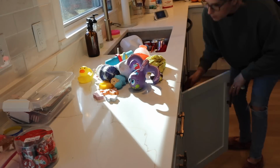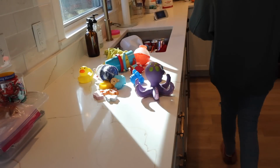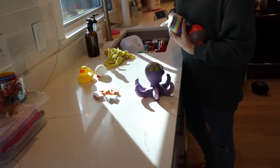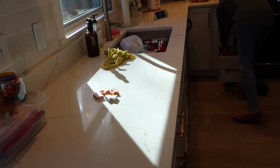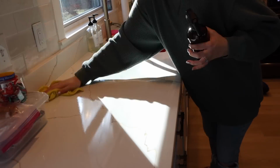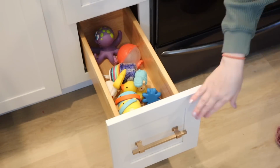Sutton takes his baths in our kitchen sink, and I didn't have anywhere to store his bath toys, and then I remembered that there was an empty drawer in our kitchen, so I'm using that for his bath toys as long as he continues to take his baths in the sink. And maybe that seems like kind of a waste of space to some people, but I think it works out perfectly for our family right now.